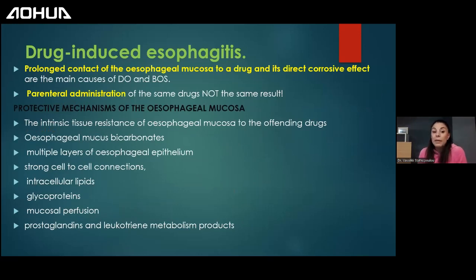So what could be the underlying mechanism? Maybe prolonged contact of the esophageal mucosa with a drug and its direct chemical effect. We have seen, for example, that parenteral administration or subcutaneous injections of amoxicillin do not have the same results. So it has to do with a topical effect in the esophageal lumen. And the esophageal mucosa has a lot of protective mechanisms, like the esophageal mucus bicarbonates, the multiple layers of the esophageal epithelium, the strong cell-to-cell connections, the intracellular lipids. So there are a lot of protective mechanisms to overcome for these drugs to actually cause erosive lesions and ulcerations in the esophagus.